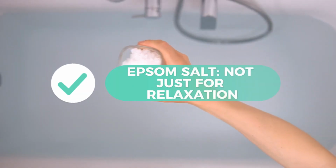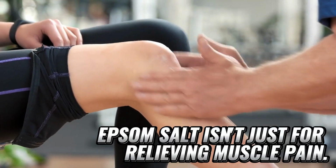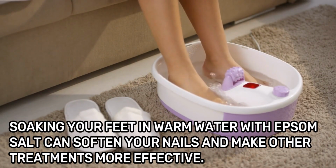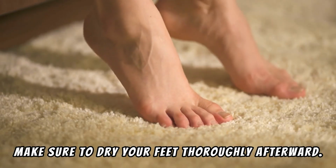10. Epsom salt, not just for relaxation. Epsom salt isn't just for relieving muscle pain. Soaking your feet in warm water with Epsom salt can soften your nails and make other treatments more effective. Make sure to dry your feet thoroughly afterward.